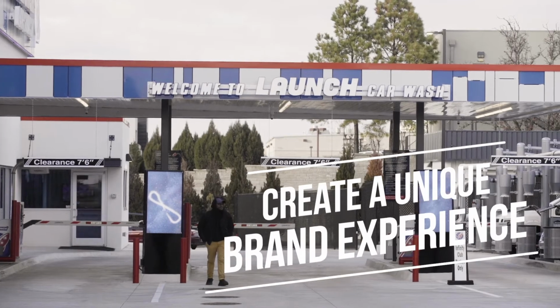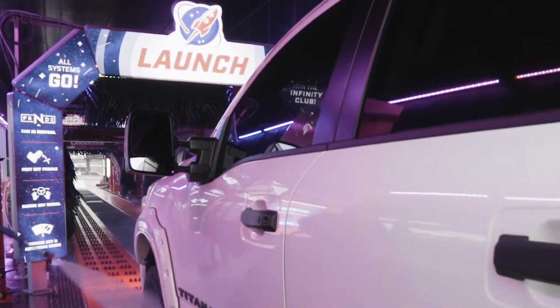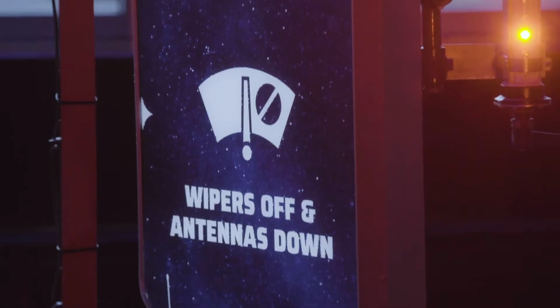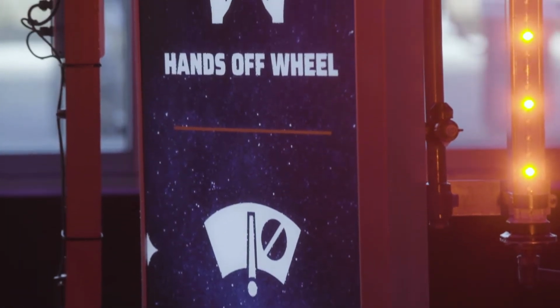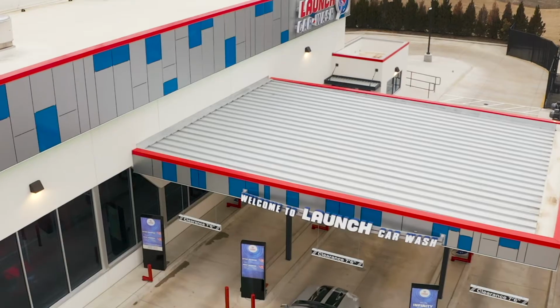One of the most important things on creating a brand experience and a story at your property is with the signage. What the signage gives you the ability to do is to carry that message all the way throughout the whole experience. Working with the TSS design team took our vision that we had for the launch brand, and they helped turn that into a reality.